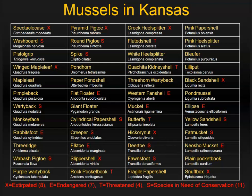And if nothing else, maybe at least you can get some new names to call your annoying brother or sister, such as a round pigtoe up here, or maybe a 3-horned wartyback. That's always a good one. Here's just a wartyback. Okay, if that's not good enough, maybe a pimpleback. Pimpleback is another great name. Here's a monkey face. And then maybe you can call someone a mucket. If that's not good enough, maybe call them a fat mucket. So it's kind of comical, some of the names that they've chosen for these mussels, but this is a list of all the different species that you can find in Kansas.